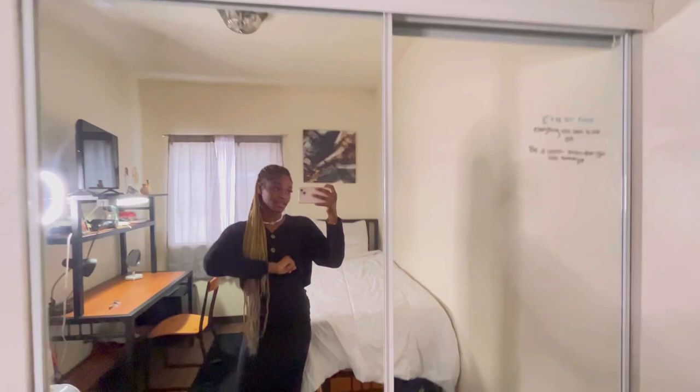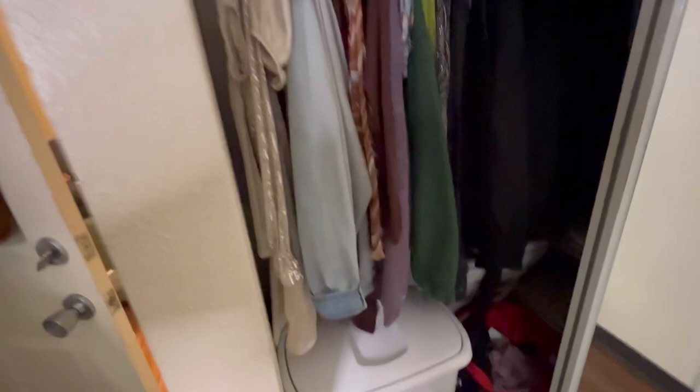So opening up the closet is where I keep some of my other clothes that couldn't fit in my dresser, my laundry basket. And then over here is a rack. I just have stuff on it, and then over there is just paper towels, tissues, and stuff. So that's it for the room.